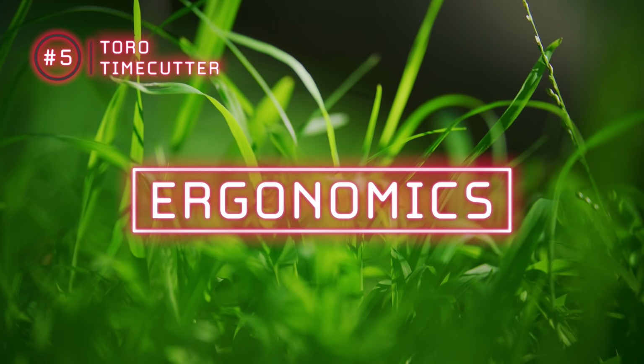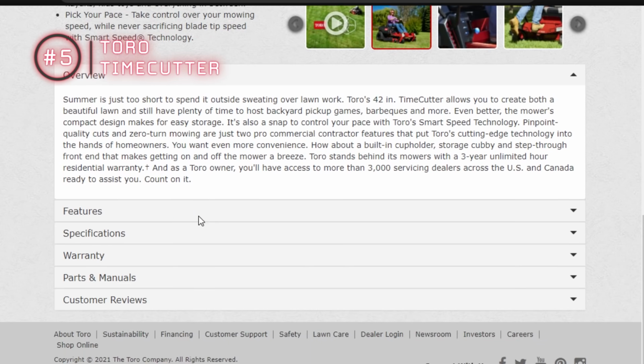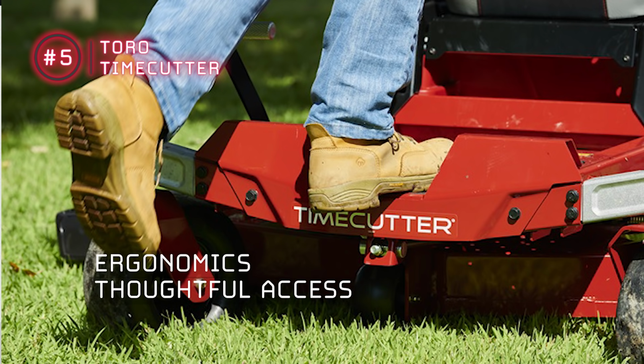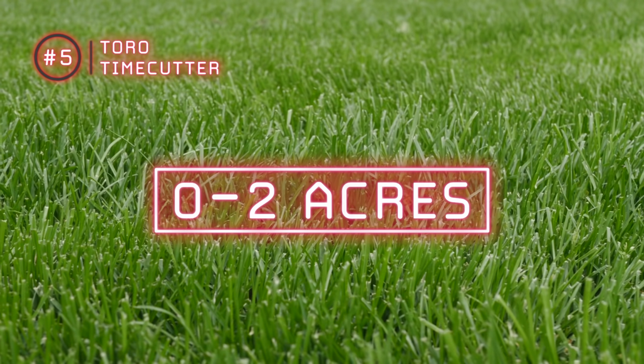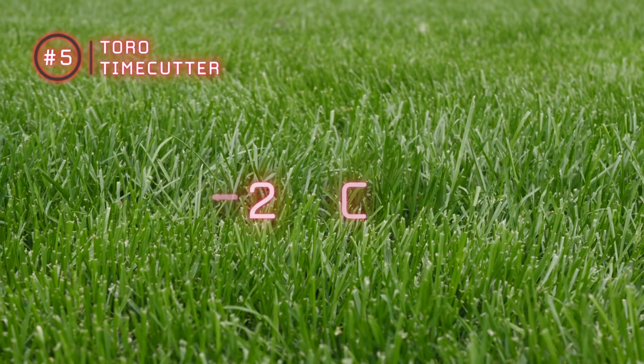Now on to ergonomics. The ergonomics of this mower could be a bit better without a doubt, but nonetheless this mower has some great storage features and a cool front step. Value is really what is nice here. And lastly, the recommended acre range for this mower is going to be 0 to 2 acres.